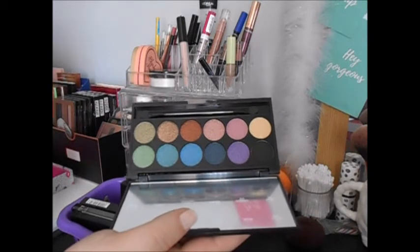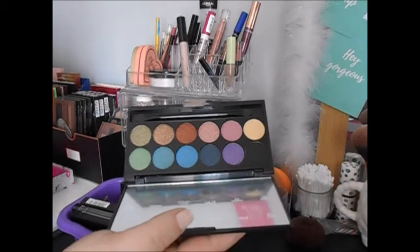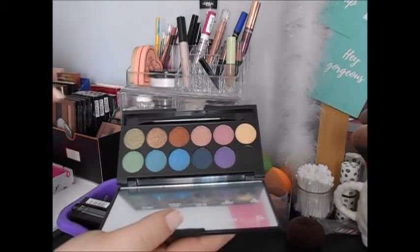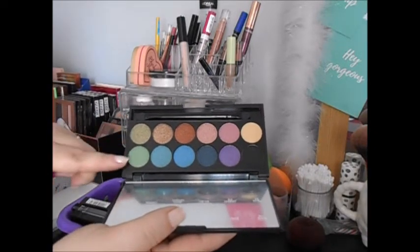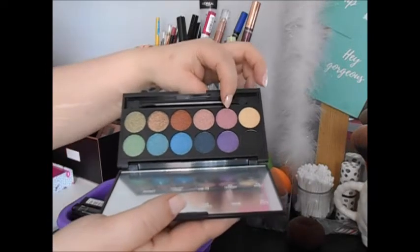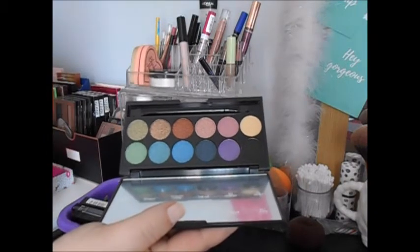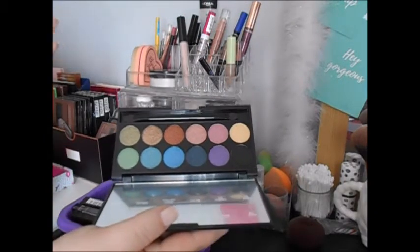So I think I'm going to keep this one in, but only because I really wanted to try and use this palette. I think these greens here are absolutely stunning, and I wanted to give those a try. This pink here is absolutely gorgeous, and I wanted to give that one a try. I just never got around to it.